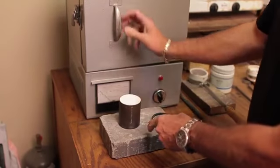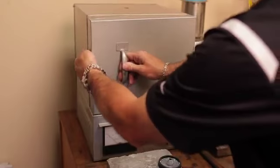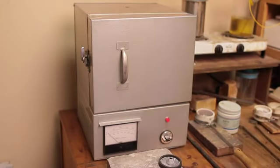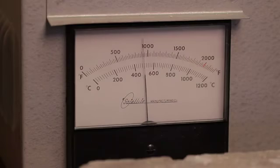The flask is then placed into the kiln where it will remain for 6 to 8 hours. During this time, the wax melts out of the mold and disintegrates, leaving a negative impression or a cavity of the piece. After the kiln has reached casting temperature, the piece is ready to be cast.